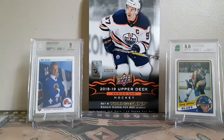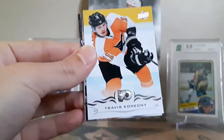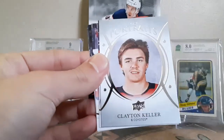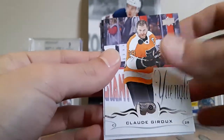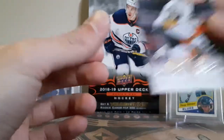Final pack. What will we get? We got Mike Smith, Travis Konecny, Clayton Keller Portraits, Nick Leddy, Claude Giroux, Connor Brown, and Alex Tuch.